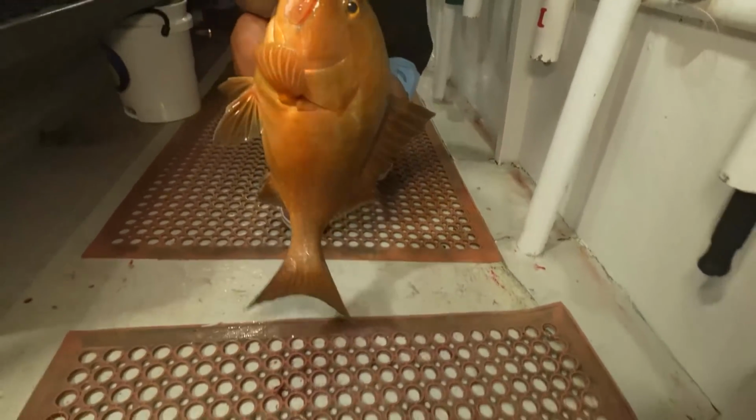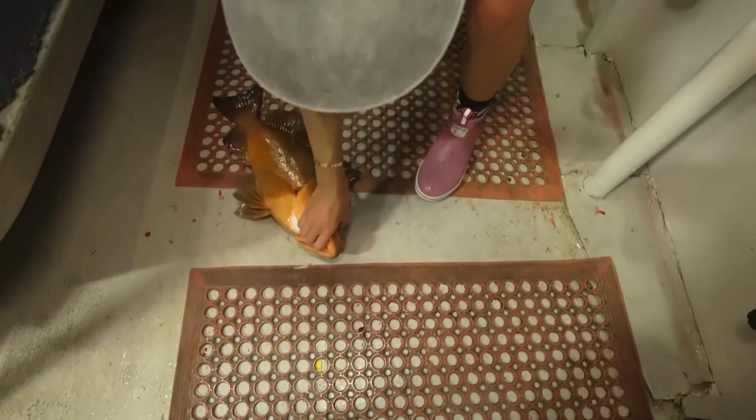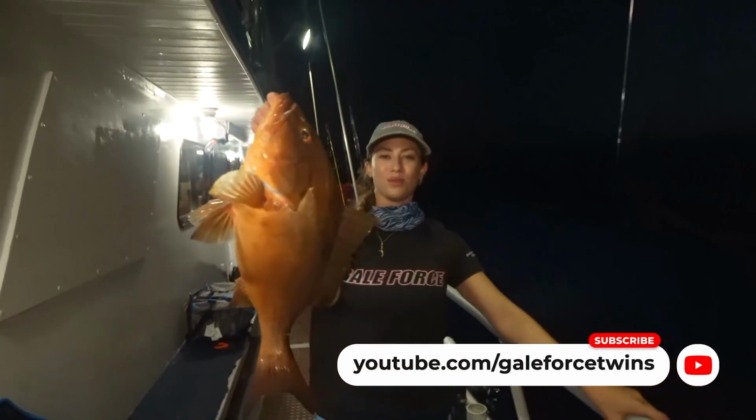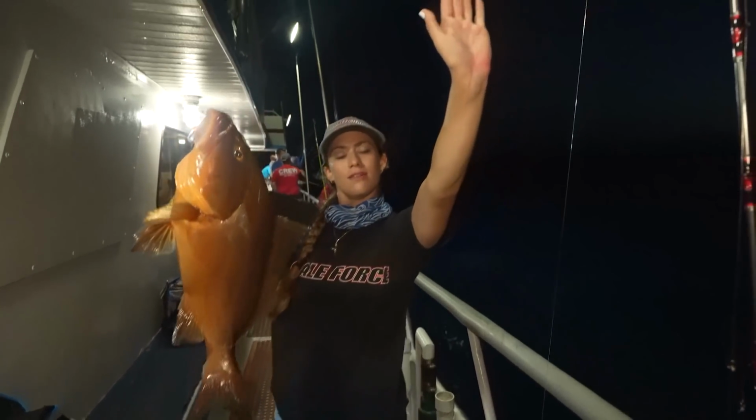Okay, Amanda, put this fish on the deck. Here is the red grouper. So underneath the jaw on the soft spot, just like that. Nice. Beautiful fish. Amanda. Red grouper. First red grouper of the trip.